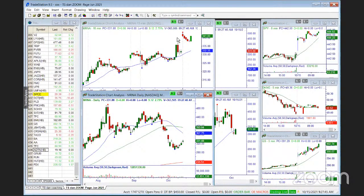MRNA, yeah, it had this pop yesterday afternoon on the news that the FDA approved the booster. And I guess now it's in the headlines, but the news was out yesterday. So, you know, why did it sell off and why is it now gapping up however many points? But it looks higher.